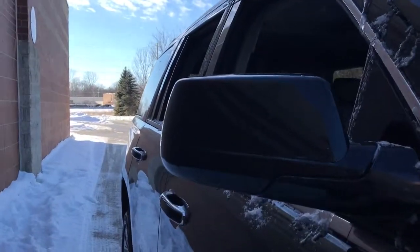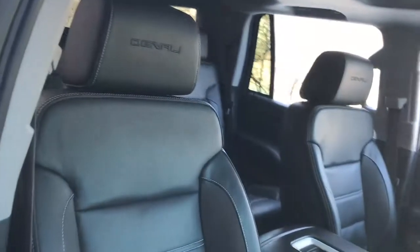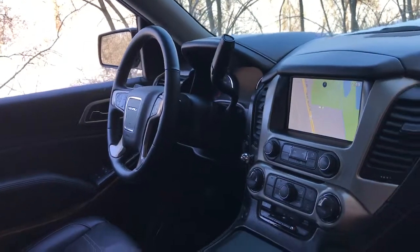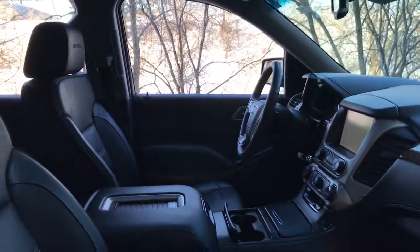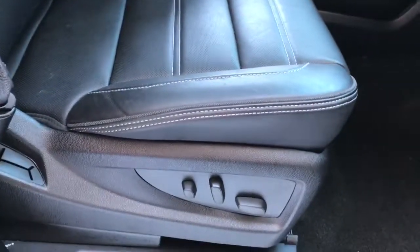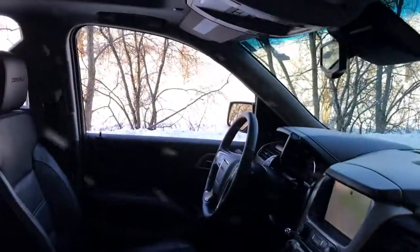These are just some of the great options this vehicle comes with: navigation system, keyless entry, cooled front seat, fog lamps, heated rear seat, satellite radio, remote engine start, power passenger seat, heated mirrors, premium sound system.